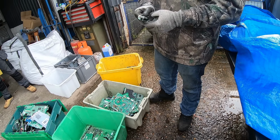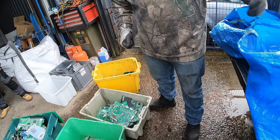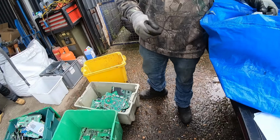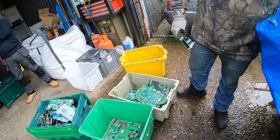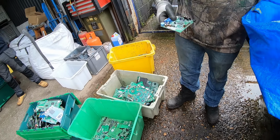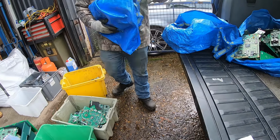So again, you've got a nice processor chip, your gold connectors, things that can go in there. So how long have you been doing this? Over 10 years. Oh, nice. If I'd found you the first time then. An empty bag. Empty bags are always good.